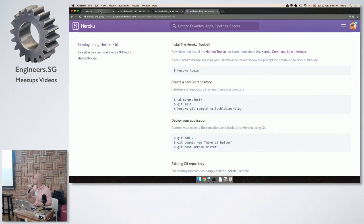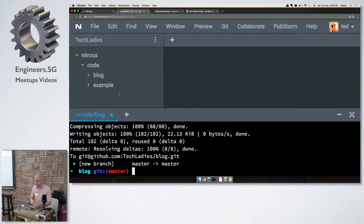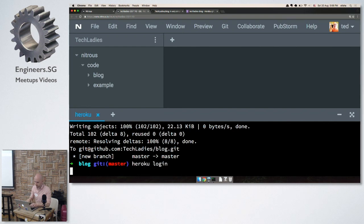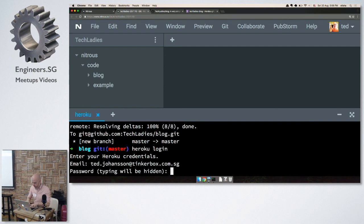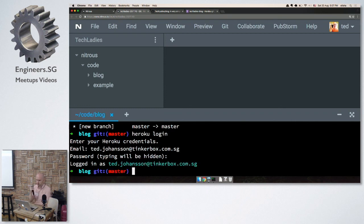So let's see if in Nitrous we actually have the Heroku tool belt installed already. So it seems like Nitrous conveniently provided us already with the Heroku tool belt. If you're not using Nitrous, you might need to install this manually. And to log in, you just use heroku login. I signed into my Heroku account.